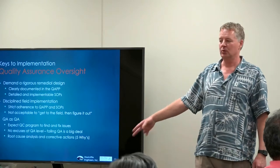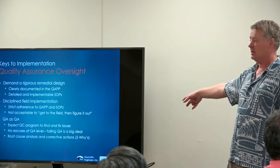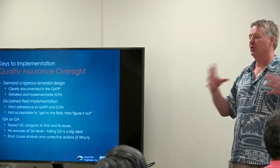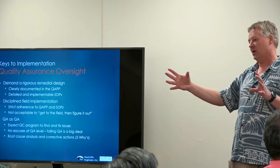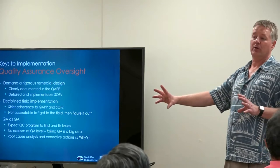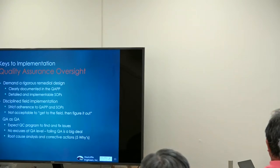And doing true root cause analysis is a big deal too, because if they miss a QA seed, you've got to do the root cause analysis. That root cause analysis gets published with the QA miss. So that contractor's name is on what happened and how smart they are about figuring out the correct thing. And until the corrective action is successful.